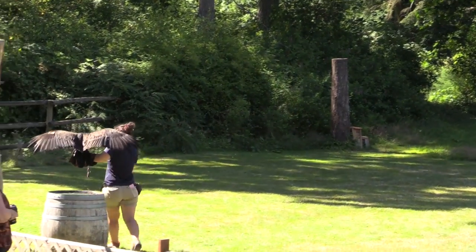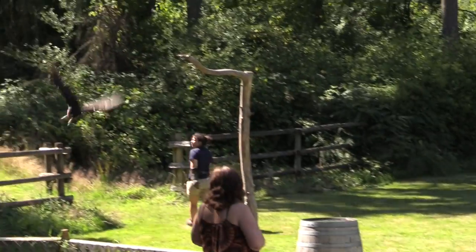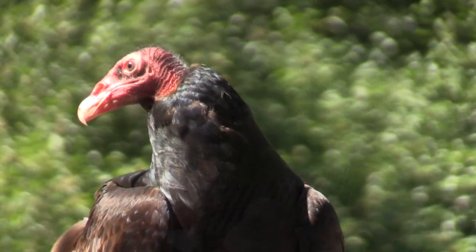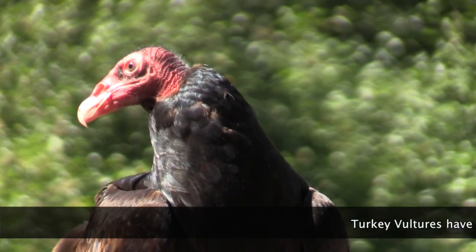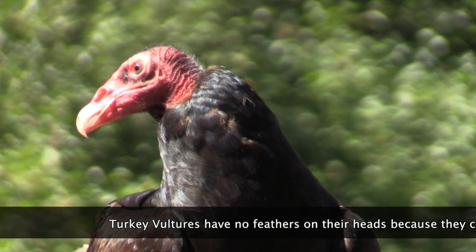Now, they're not a true raptor. They don't catch their prey. What do they eat? Dead things, exactly. They're a scavenging bird. They only eat dead animals. So by doing this, they're actually helping to keep everything clean. They're reducing fly populations, but more importantly, they're reducing disease.